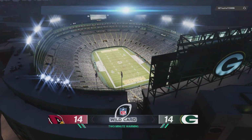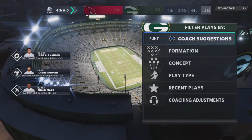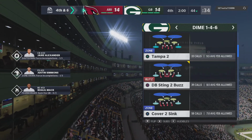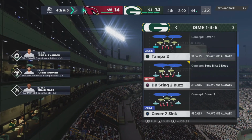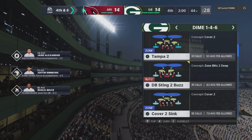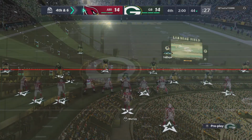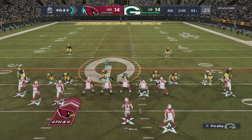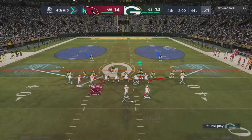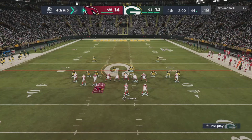Getting down to the good stuff. All tied with 2 minutes remaining on EA Sports. Hearts of the Cardinals. They've got the football here as we get you reset. And let's see what they've come up with offensively after having time to talk it over.